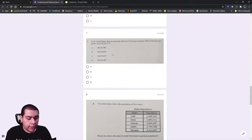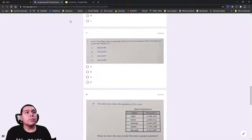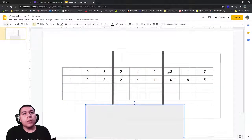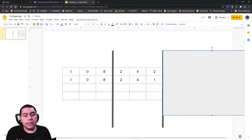Let's start with answer choice A. 108,241,985. Okay, we always start with the biggest place value. 108, 108. If my numbers are matching, if they're equal, I can't see if one is bigger or smaller. So I can't pick my answer choice yet. I'm going to scoop my box over so I can see the next one.